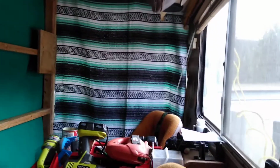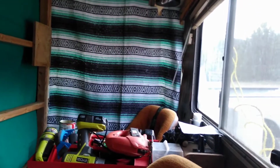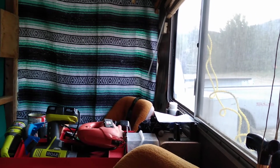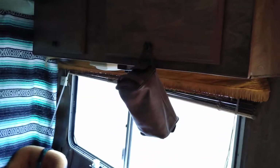So here is the side door, and on the front side of that curtain is the driver's compartment. Right now that's full of clean clothes that are just sort of thrown around, and you don't need to see that part. But the rest of it I'm not worried about. So I have two chairs here, and some cabinets. Oh, hang on, I got a light here. There we go.